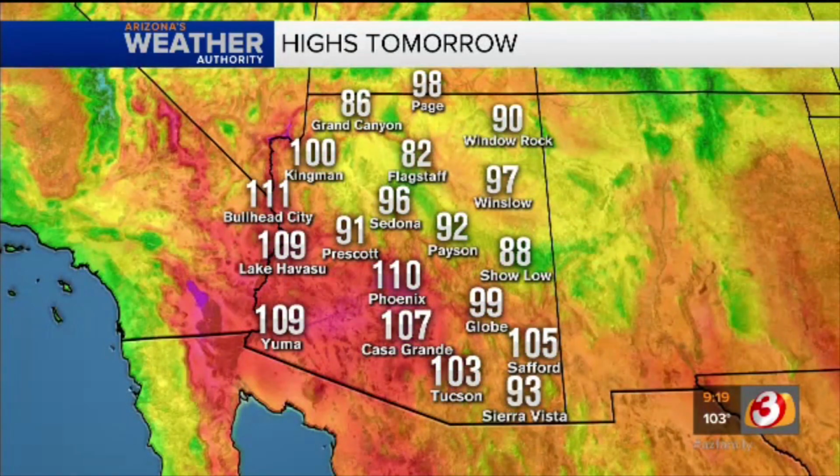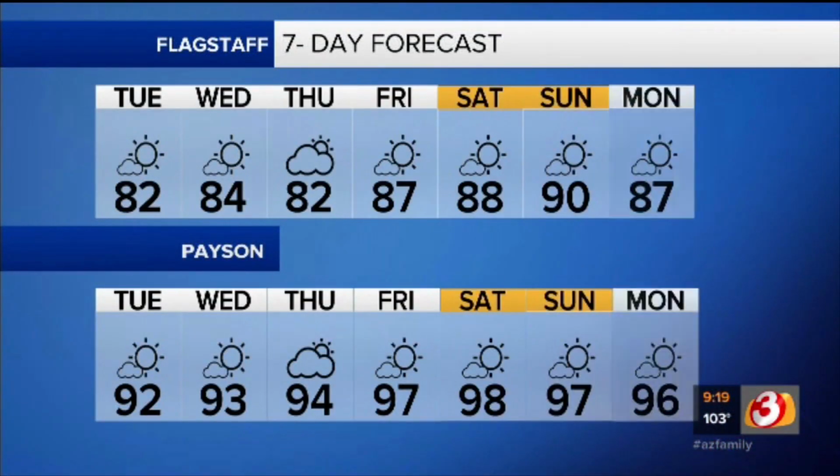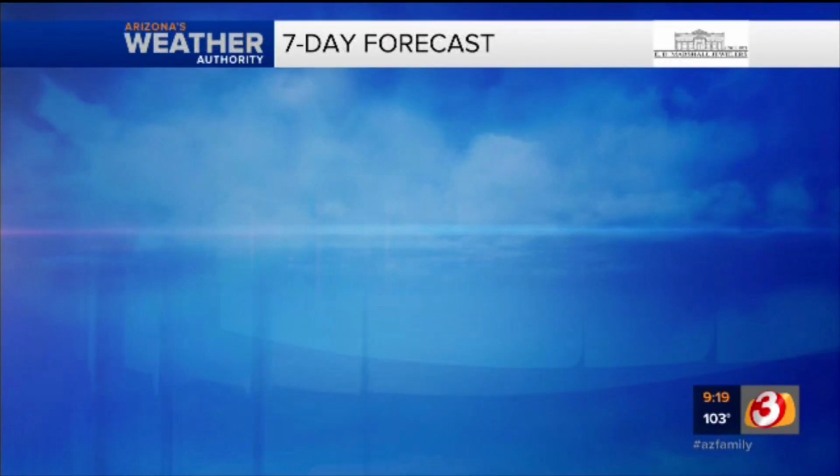We're going to see a high of 82 in Flagstaff, 91 in Prescott, 92 in Payson, 99 in Globe, and 111 in Bullhead City. Flagstaff, your 7-day forecast, clouds mixed with sunshine all week. Your coolest day on Thursday at 82. Payson, same thing, clouds mixed with sunshine, and your coolest day will be tomorrow with that high of 92.